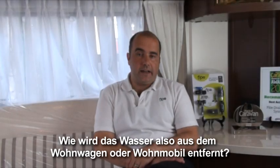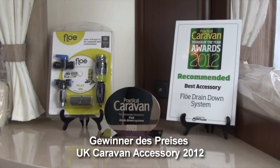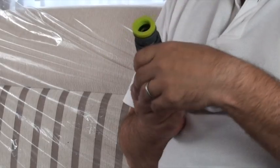So how do we intend to get the water out of a caravan or camper? Well, it's by using our new patented Floë device, which won the award for UK Caravan Accessory of the Year 2012. Now at this end we have a green 1/2-inch threaded connector which will connect to the T-valve and get access to push the air into the water system.